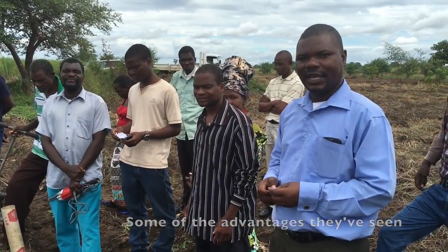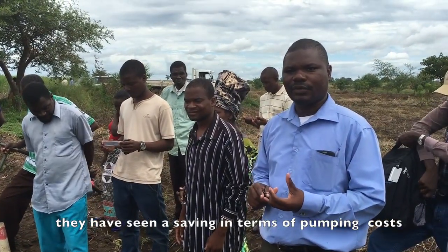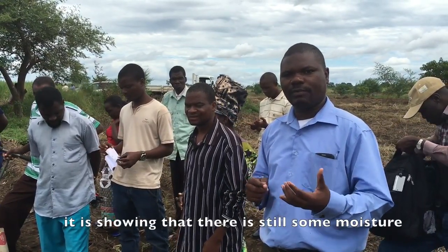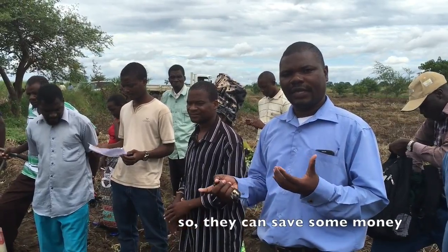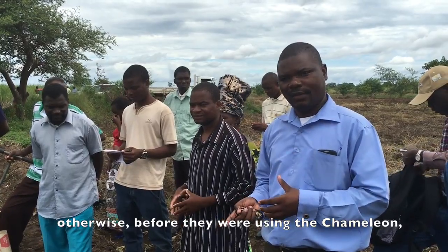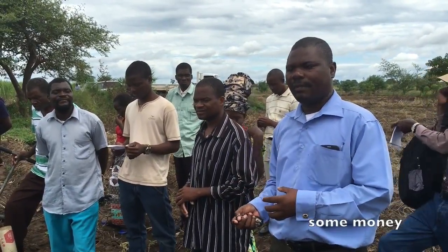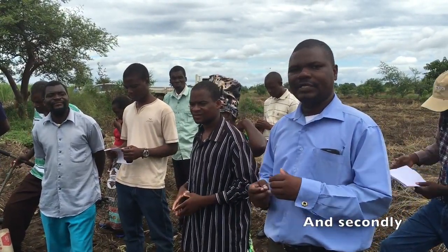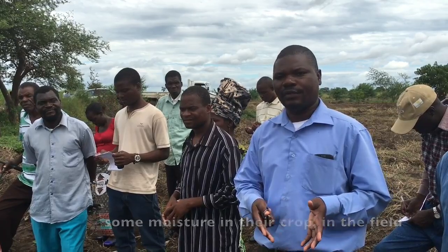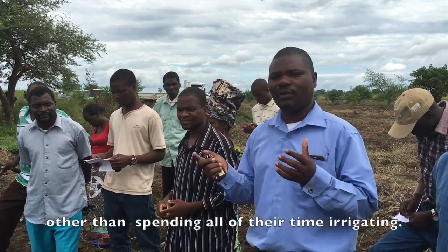Some of the advantages they've seen with the use of the chameleon is that firstly, they have seen a saving in terms of pumping costs, because they are able to know that once they've irrigated and it's showing that there's still some moisture, they don't need to irrigate. So they can save some money through not pumping. Before they were using the chameleon, they would just pump and irrigate, pump and irrigate. And secondly, because they know there's still some moisture in the field, they can wait for some days, and that gives them time to work on other activities other than spending all the time irrigating.